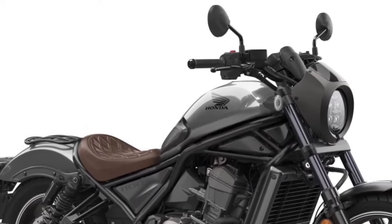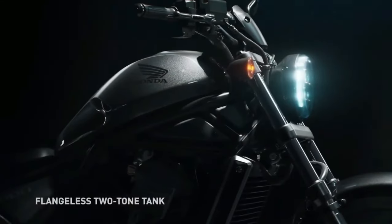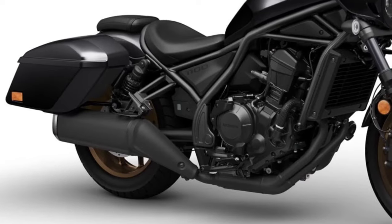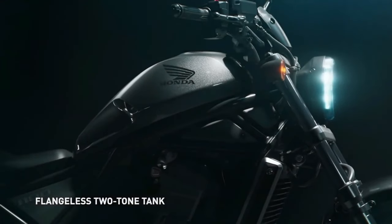The 2024 Honda Rebel 1100 will be launched in 2023. It will be available in attractive iridium gray metallic and green metallic colors. A much-anticipated addition to Honda's Rebel series is the Rebel 1100, which is scheduled to be on sale in 2024.